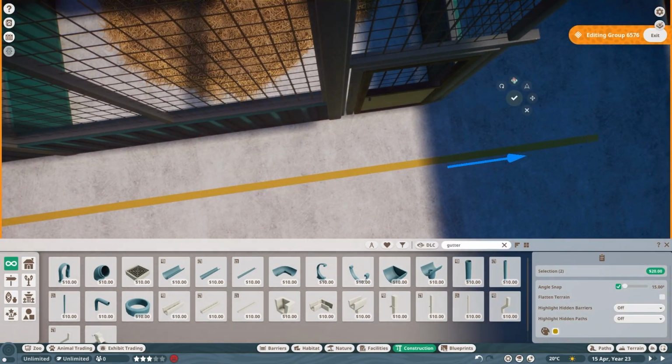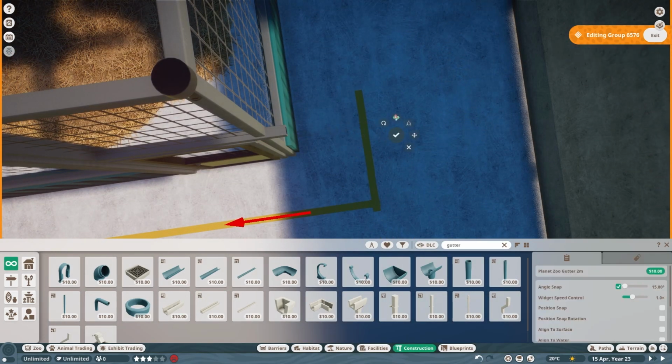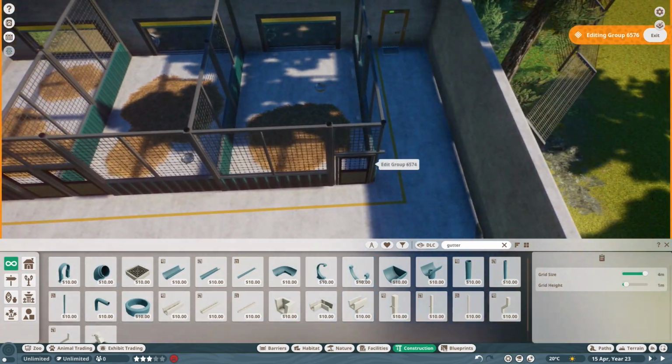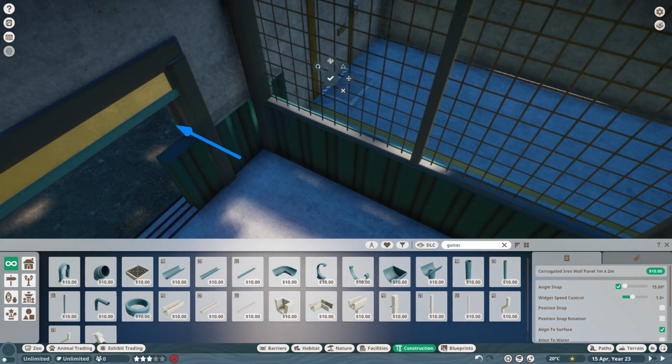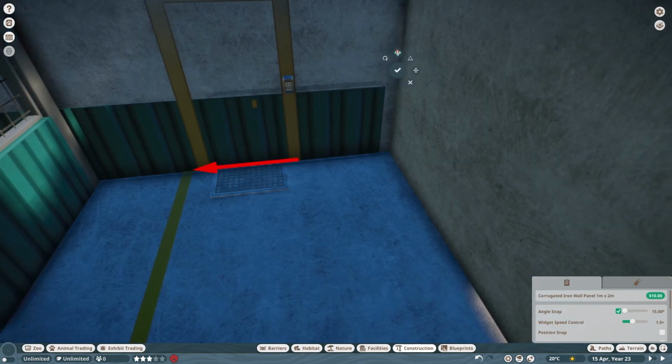Alright, on to the backstage. So we have the yellow safety line. I'm just using the 1 meter gutter to measure the distance from the walls. That's just to make sure that the zookeepers keep a safe distance from the animals, because they will bite you, so we don't want that.